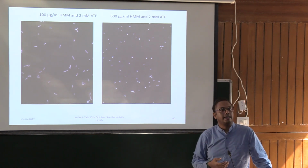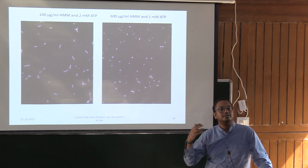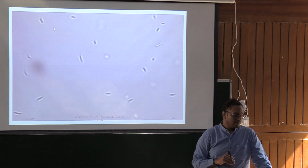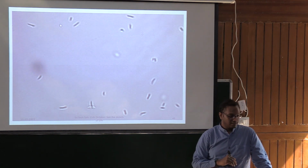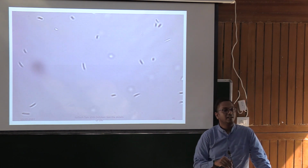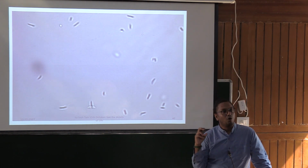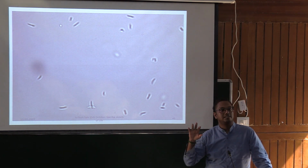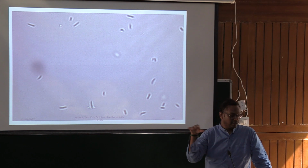We have done tracking of these molecular motors. We have done this tracking of the cells. This is moving. You can see these small rod-shaped cells. These are actually E. coli cells. They have flagella and then they are able to navigate the environment.